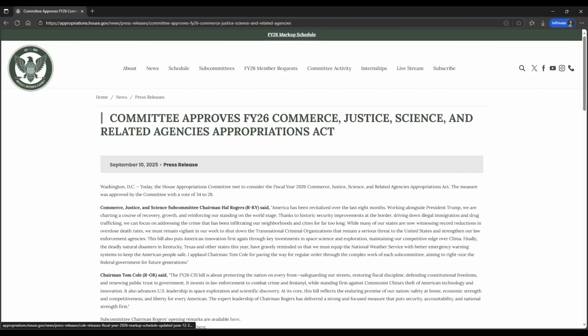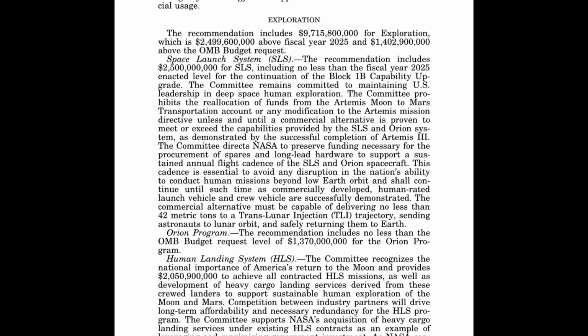In the Artemis-related political news and notes for the week, the House of Representatives Appropriations Committee approved their version of the funding bill that includes NASA. The Commerce, Justice, Science, and Related Agencies bill was approved by a vote of 34 to 28. The funding details in the approved bill are the same as the draft published back in July.